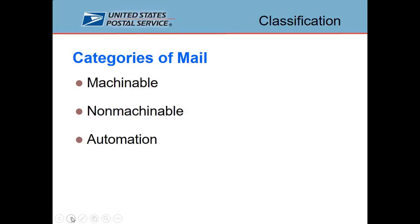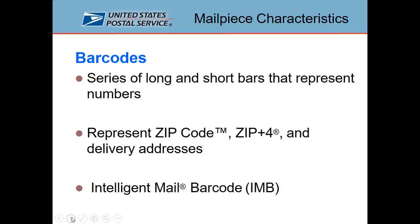Okay, now I'll talk a little bit about the classes of mail. So we have machinable, non-machinable, and automation. Once your mail piece has been determined to be a letter, flat, or parcel, it must be categorized, and that's where the machinable, non-machinable, or automation comes in. On the mail pieces, there are also barcodes that are put on there. They're called Intelligent Mail barcodes, and they basically represent where that mail piece is destined to, right down to the delivery point.